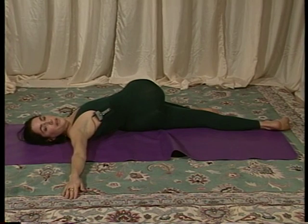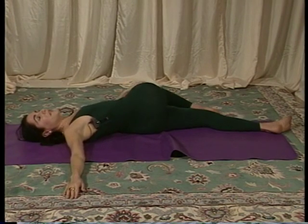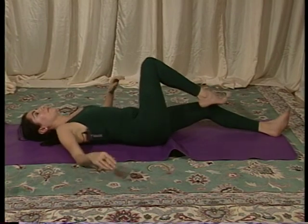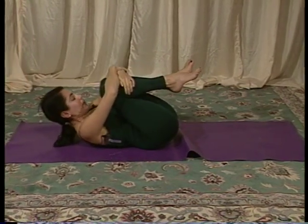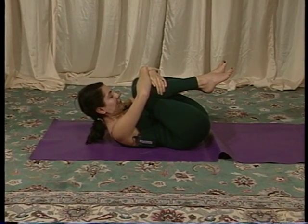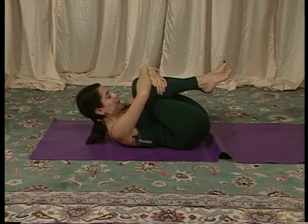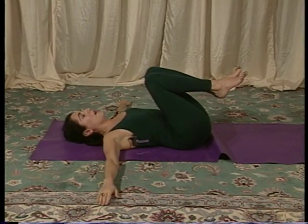And one more full breath. Inhale, bring the knees in. Wrap the arms around. And lift the chin. Good. From here, arms back down on the ground.